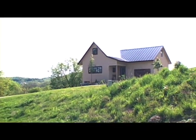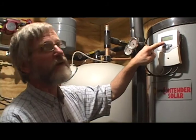And then we started looking at supply. Energy supply by way of photovoltaics primarily, which on the face of these houses you can see, it's all the laminates that go on. And this house in particular, we put solar hot water panels on.